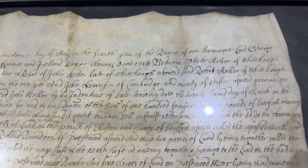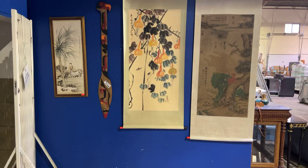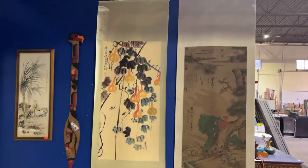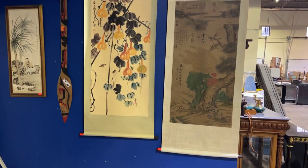what is it? Don't read that. We have a lot of Chinese scrolls as well. These are the ones that are on display right now. The other ones are rolled up. You can have a look online for the photos of that.